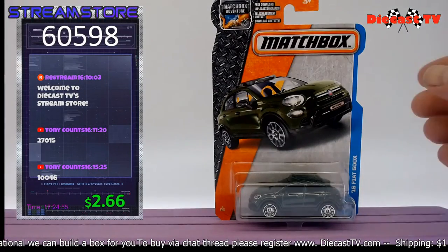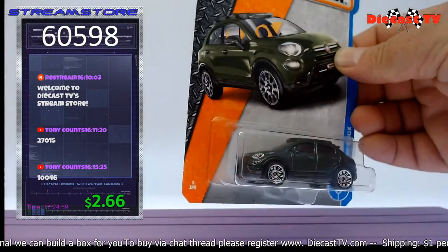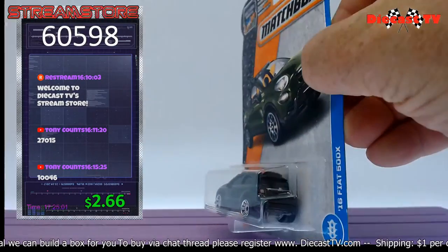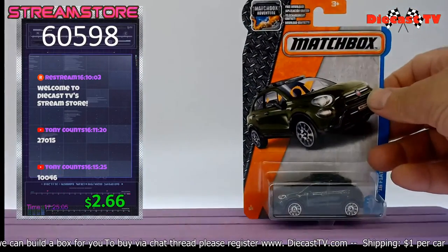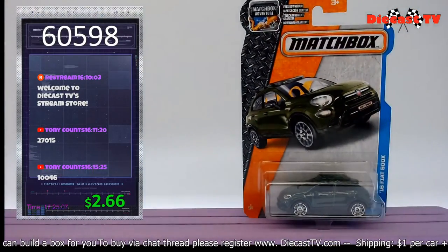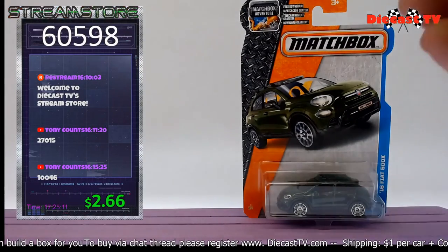Here's a Matchbox from 2016. In fact, it's the 2016 Fiat 500X. I love Matchboxes. The wheels are awesome. The detail is awesome. Check out that color. If you like yourself a nice little Fiat, what you got to do right now is type in the item number 60598.